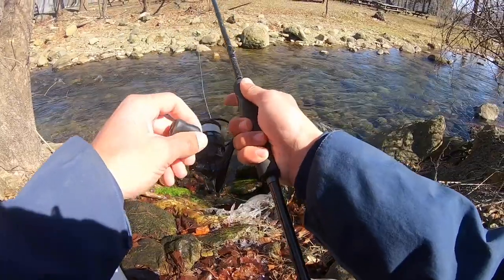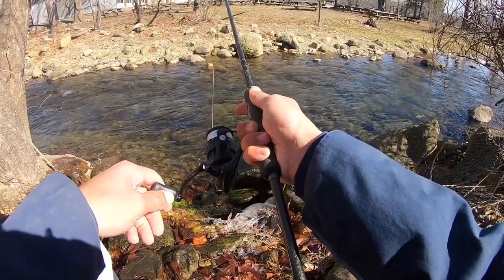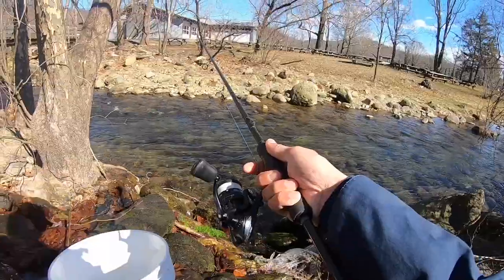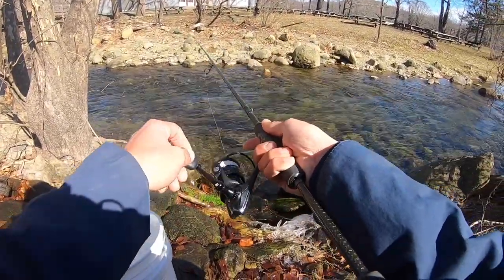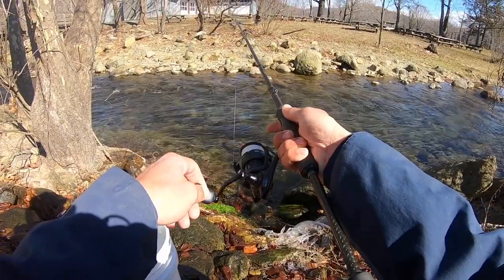There's still enough of them. I feel like I'll probably get one to bite though. At least right off the bat. Six or eight of them right here. At least. They are in a tough spot to get my bait to them though.